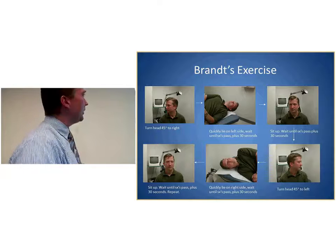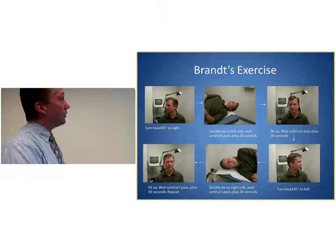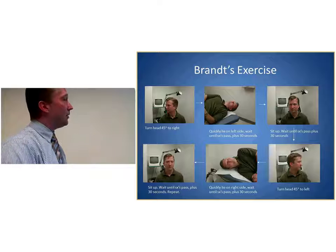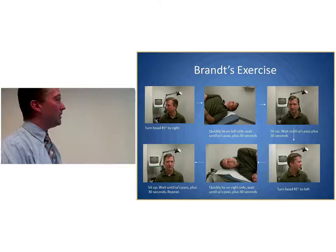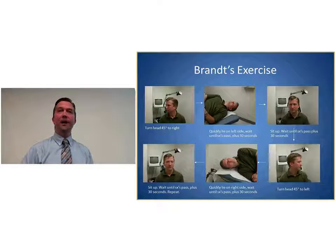And this is what it looks like: the person basically turns their head one direction, they very quickly lie down, they wait until the symptoms pass plus 30 seconds, they sit back up, wait till symptoms pass plus 30 seconds, and then they lie down with their head turned the opposite way very quickly, wait until symptoms pass plus 30 seconds, and they sit back up, wait till symptoms pass plus 30 seconds, and they do it 5 times each direction.